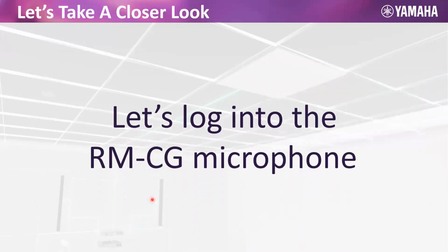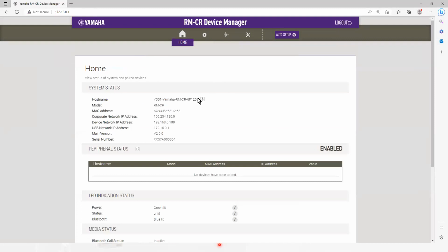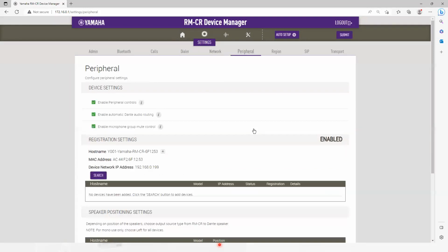So with that, let's log into the mic and see what else I did beyond that auto tuning for the audio you're listening to right now. So we'll go back to the home page on my controller. From here, I'm going to select the peripheral page. Now here's kind of cool.